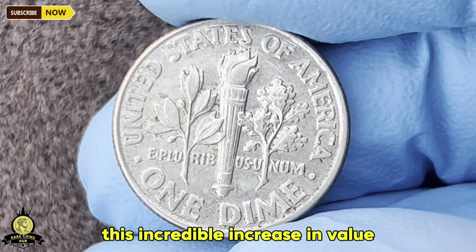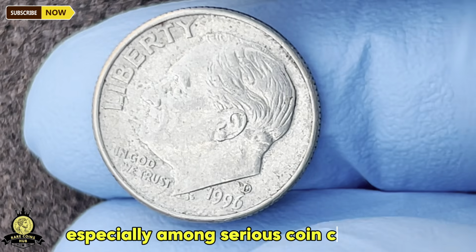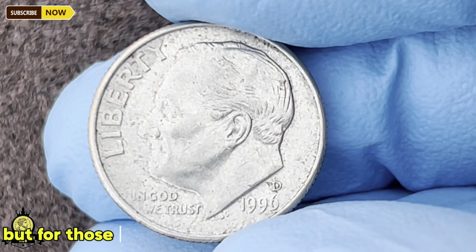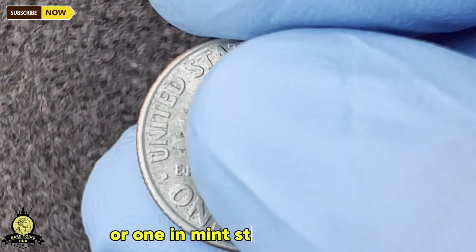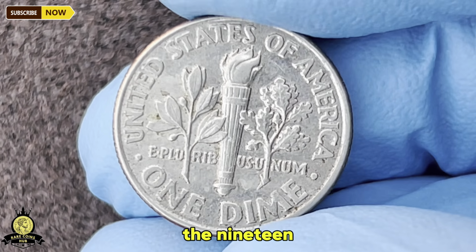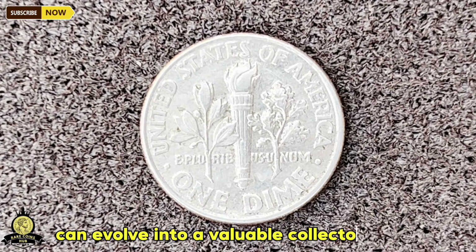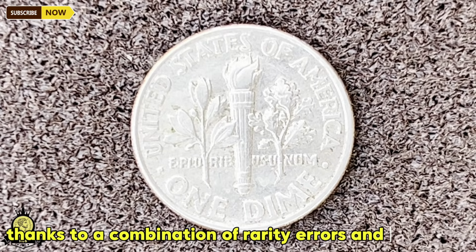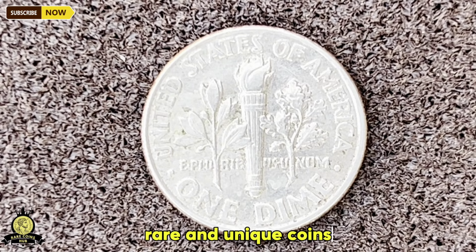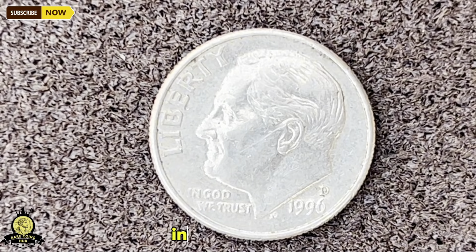This incredible increase in value is a testament to the rarity and desirability of the 1997 dime, especially among serious coin collectors. It's important to note that not every 1997 dime will fetch this amount, but for those lucky enough to own a coin with an error or one in mint state condition, the potential for significant financial gain is undeniable. The 1997 dime is a prime example of how a seemingly ordinary piece of currency can evolve into a valuable collector's item, thanks to a combination of rarity, errors, and condition. As the numismatic world continues to value rare and unique coins, the 1997 dime is a shining example of how small details can make a big difference in a coin's value.